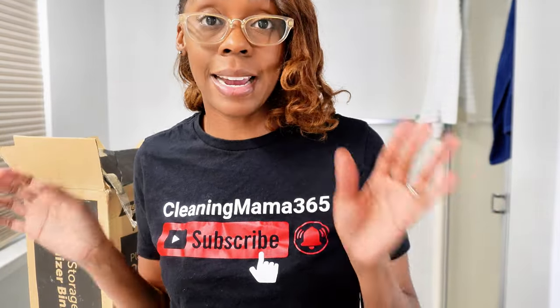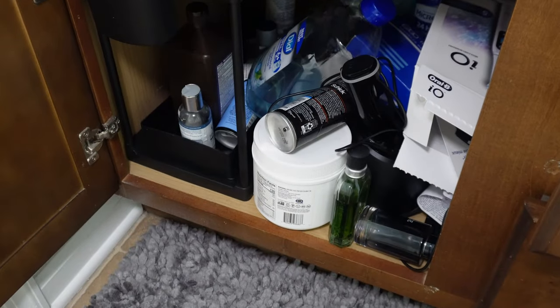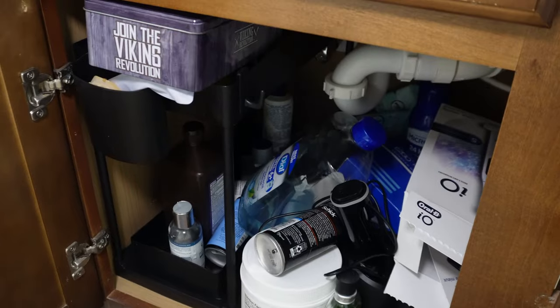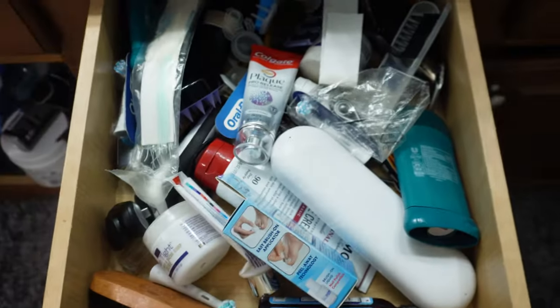Without further ado, let me go ahead and show you the bottom of my cabinets. They are looking so bad and I am dreading this because I am like, oh, this is probably gonna take me forever. All right, so as you can see in this cabinet here, this is my husband's side of the sink. It's all his stuff. We have his cologne, his shaving cream, all the things that he needs under here, looking a hot mess.